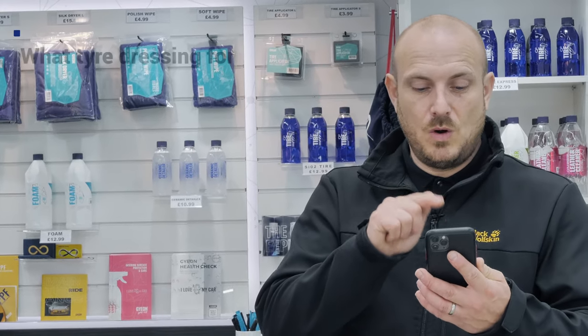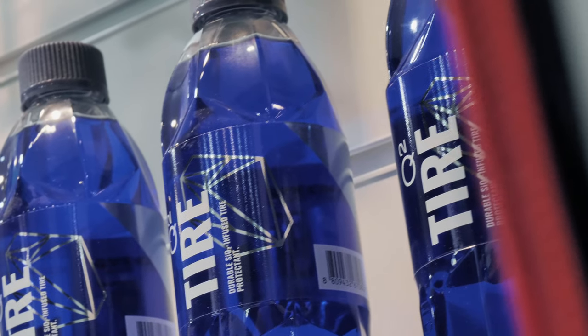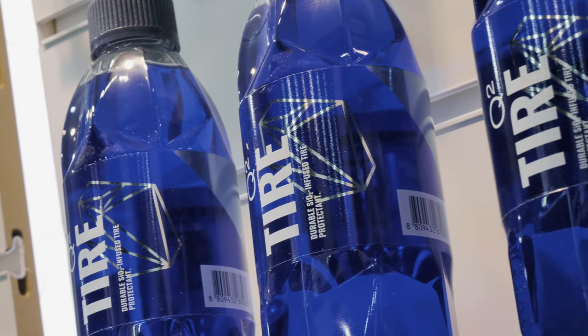So let's dig into another question, and the question that we got asked was, what tyre dressing do you use for a satin finish? And it is a good question. The product that we use, you can just see it behind us there, is Geon Q2 Tyre. Geon Q2 Tyre is a silica dioxide infused dressing. You can work it into the surface of your tyre and it creates a hydrophobic surface, helping the brake dust that's come off your brakes that has stuck to the surface of your tyre to be removed nice and easily with a very limited amount of product.